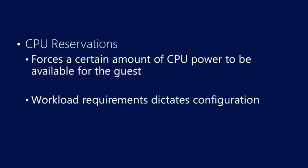CPU reservations, similar to memory. CPUs, or the cores on the host environment, are actually shared amongst all of the virtual machines. So if you have a host machine with two CPUs with four cores, that's eight CPUs available. You've got four machines, and each of those is allocated two CPUs. Each of those boxes is now using two, but you still need something for the host machine itself. So you're going to start getting some swapping.